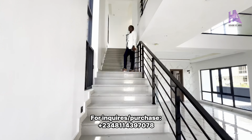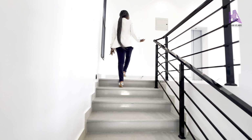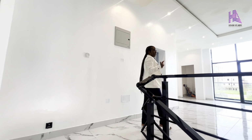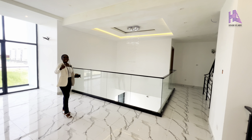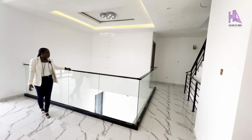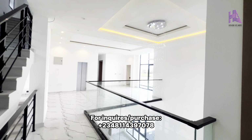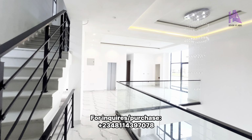Before we go to the first floor of this home, let's talk about the detailing. The handrails installed on your stairs are super solid. Your landing for your stairs is so beautiful and comfortable. You have your CCTV camera installed, and inbuilt speakers also installed. And one thing I love about the home is this huge family lounge and your elevator right here. From your family lounge, you have a view of your living room space down and this beautiful crystal chandelier dropping into your living room space. What beauty! Do you want to experience it?